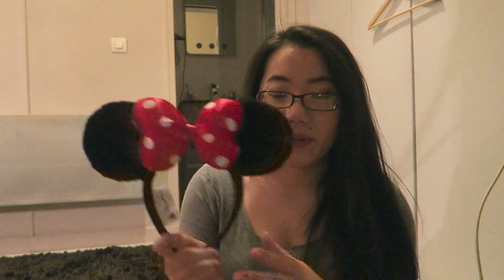And then at Disneyland, of course, we had to purchase some headbands. A lot of the girls wore this headband because it's really popular and I like it. It's cute. It was around $13. I thought it was gonna be more expensive, but it wasn't, so I decided to get it because why not? Yeah, I also got 2 keychains from their gift shop.